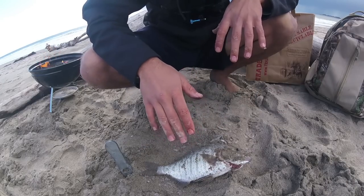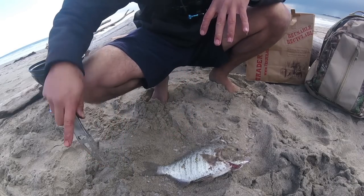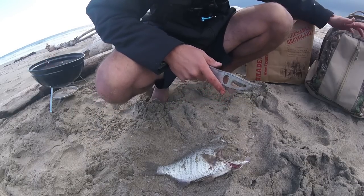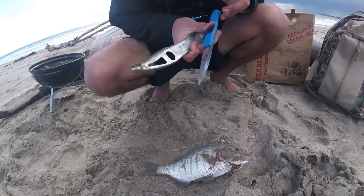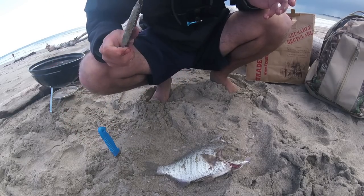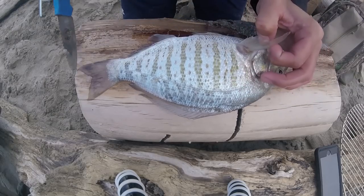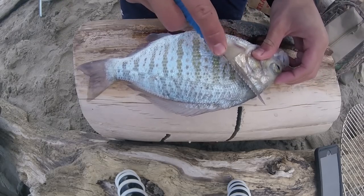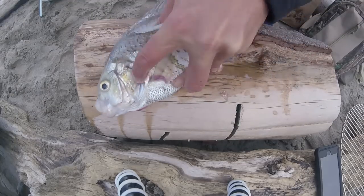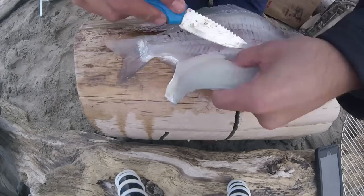Okay, we got this scaled, so next step is we're just going to fillet it up. I don't have my normal fillet knife that I would use, but I do have this little bait knife, and it'll make do for today. First, let's go ahead and wash this off real quick. Alright, so next step, we're just going to fillet this up, and I'm sure you've seen plenty of filleting videos, so I won't bore you with the details. We'll just do a quick time lapse of me filleting this fish.